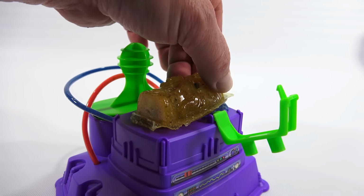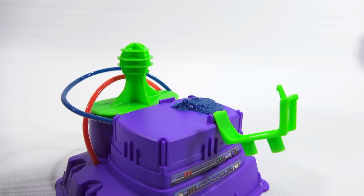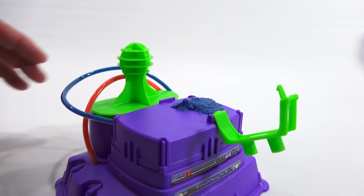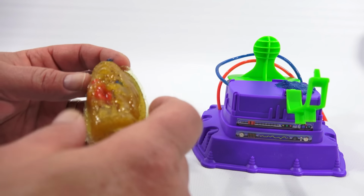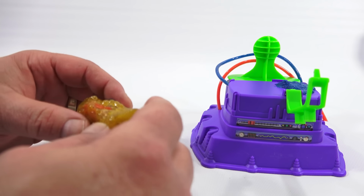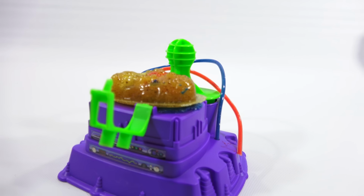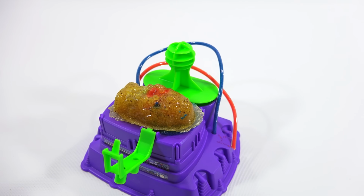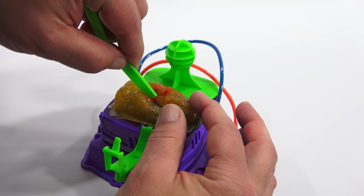Okay, so the red is in. The blue, oh, look at that. That's terrible. But look at this. So his guts are in there. Well, while he's on the operating table, let's cut him open. Now, it was just hard to see with all those little flakes of stuff.